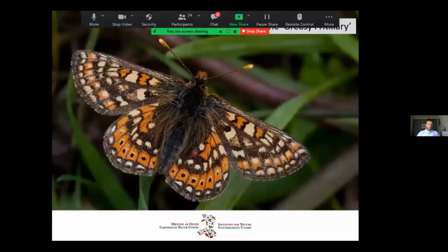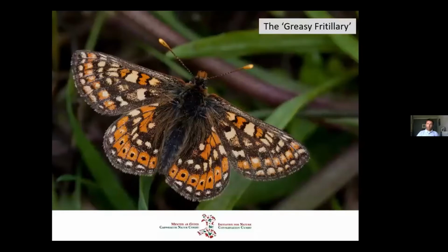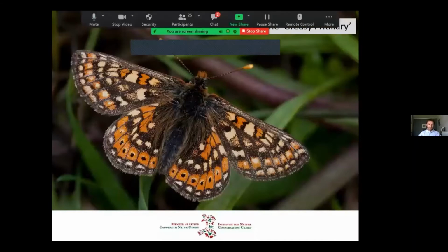It used to be known as the dishclout or greasy fritillary, which is not a very flattering name, but that's because when it starts to lose its scales when it's a little bit older, the underwings can look quite greasy, but thankfully that didn't really catch on. So Marsh Fritillary is the better known name, thankfully.